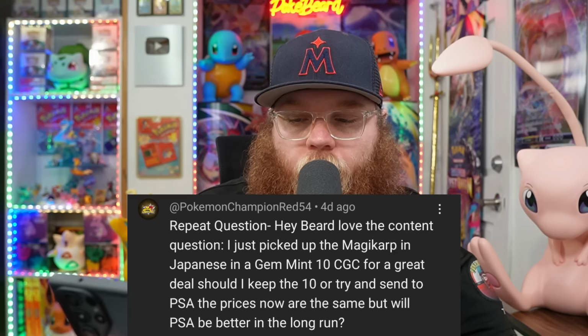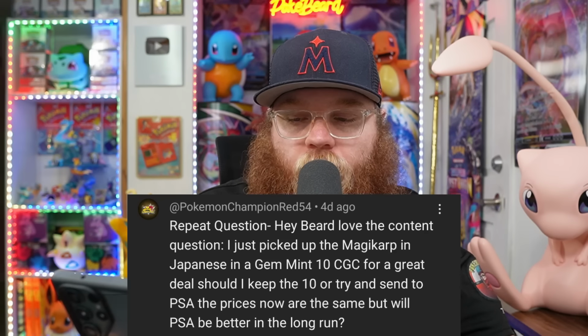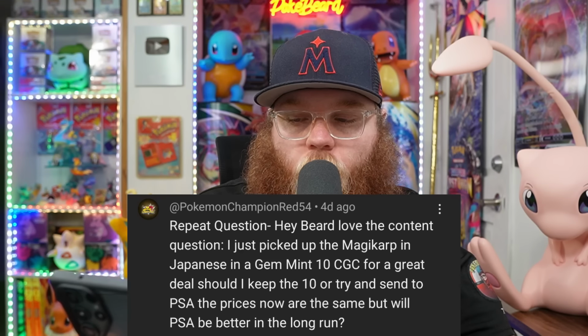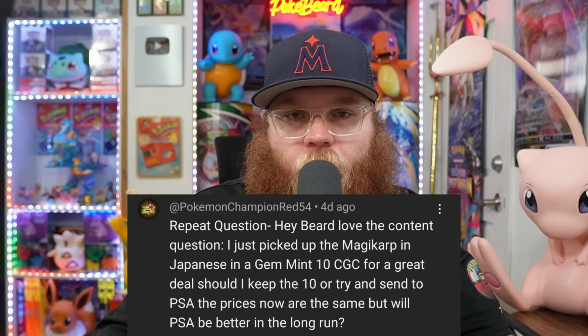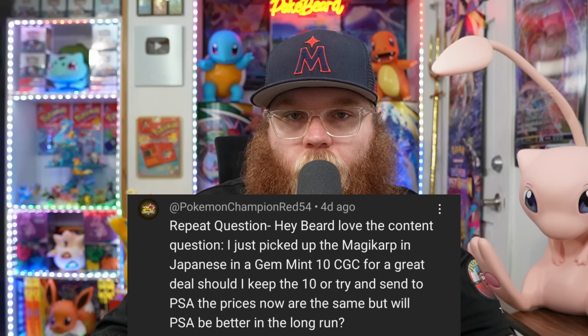All right, next question is from @Pokemon Champion Red 54. Hey Beard, love the content. I just picked up the Magikarp in Japanese in a Gem Mint 10 CGC for a great deal. Should I keep the 10 or try and send to PSA? The prices now are the same, but will PSA be better in the long run? No need. If you don't plan on selling it, there's no need to go cross-grade or anything like that. Don't worry about that until you are ready to sell. And if the price difference is the same, then do whatever. But yeah, no rush at all.